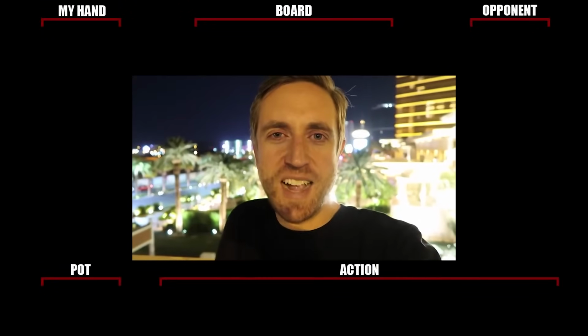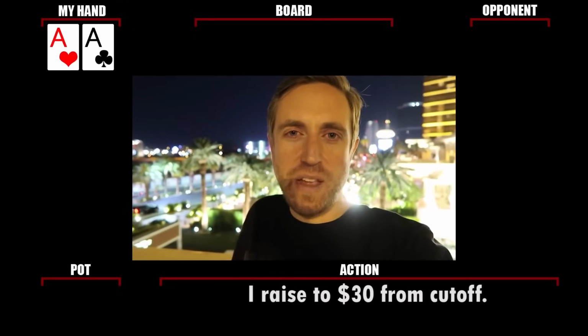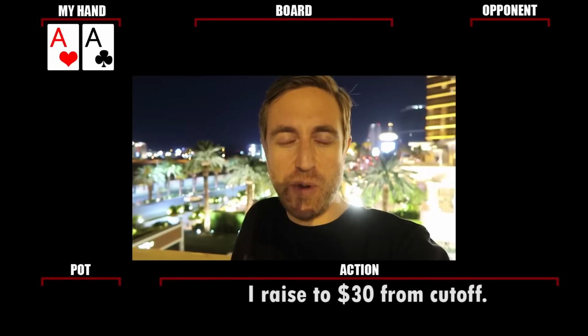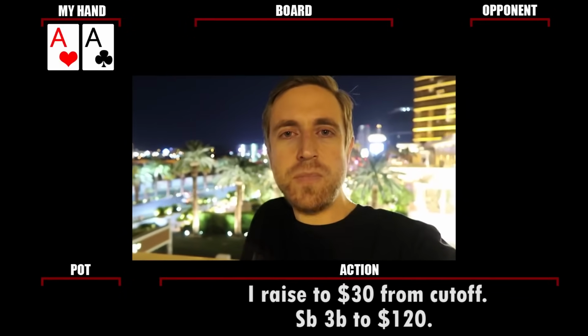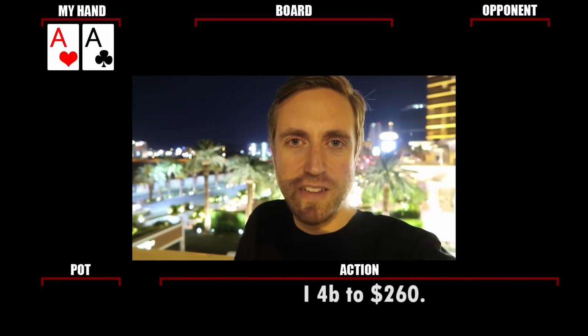About 20 or 30 minutes later, I look down at pocket aces from late position, cutoff I believe. Make a standard raise to 30. Button folds, and the small blind, who is the same player from the last hand, makes a 3-bet. He raises to $120. Big blind folds, and it's back on us. Happy to 4-bet here. I decide on a sizing of $260.